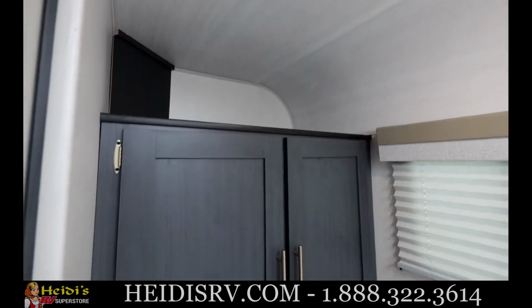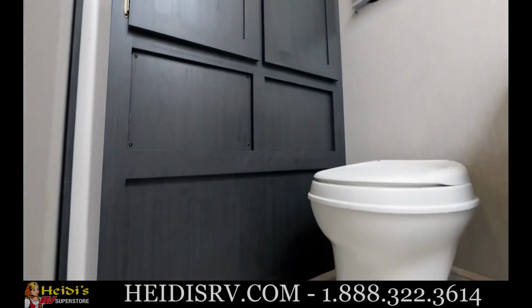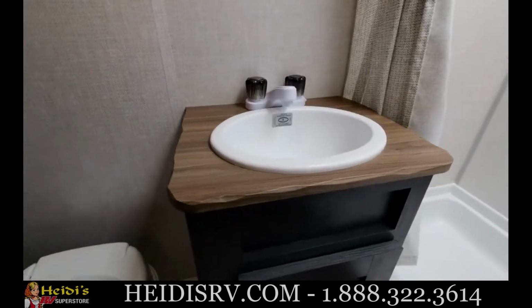One of the main focuses on the Rpod 192 is the entertainment system. You can see the 12-volt television behind me, which operates on battery power, is focused on the living area of the coach, as well as the other side of the dinette where you can view the TV as well. But also check out behind me, for a unit this size, under 4,000 pounds, to have a full-size bathroom. This has a full dry bath. So the customers that love the 192 so much love the idea that they don't have to sacrifice a full-size bathroom or a full-size kitchen.